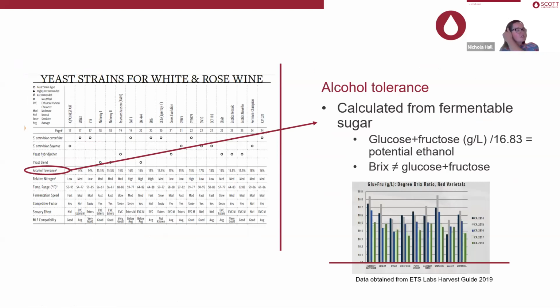Okay. So the next part of our chart is we look at alcohol tolerance. How do we calculate that? Well, it's calculated from fermentable sugars. If we actually know our fermentable sugar, which in grapes is glucose and fructose, expressed in grams per liter, if we divide that number by 16.83, we should get our potential alcohol.